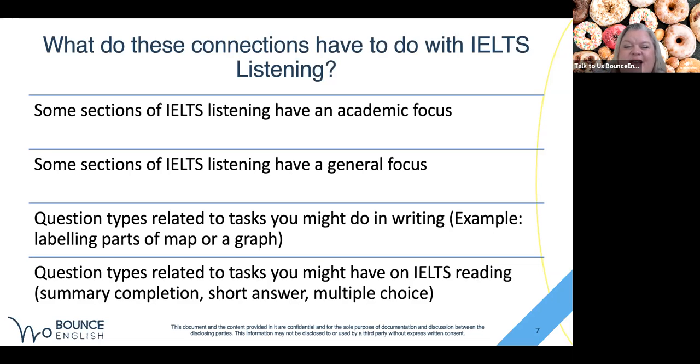Also, the question types that you get are related to tasks that you might do in writing. So for example, one thing you might need to do on the IELTS listening is label parts of a map. This is a really common IELTS listening question where you're listening to something, maybe they have like 3 graphs and you have to decide, are they describing graph A, B, or C? Sometimes you might have a map or a timeline and then you're labeling that. Well, that is directly related to IELTS task 1 for academic purposes.